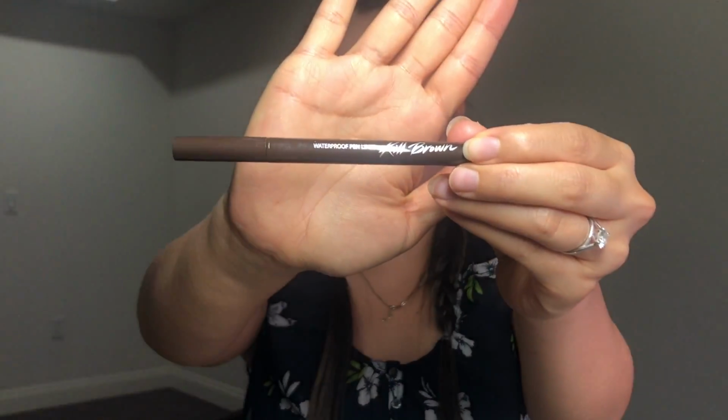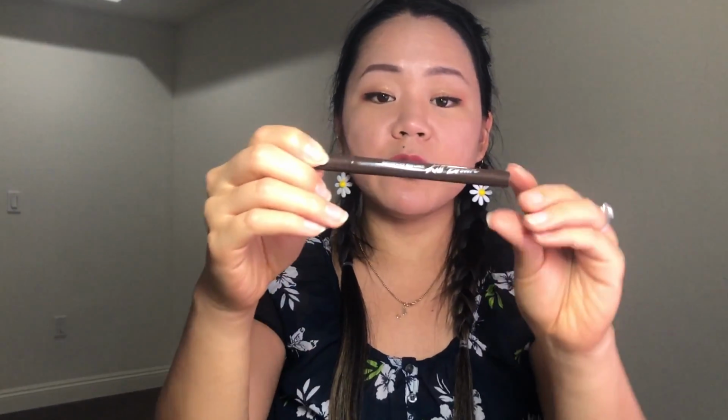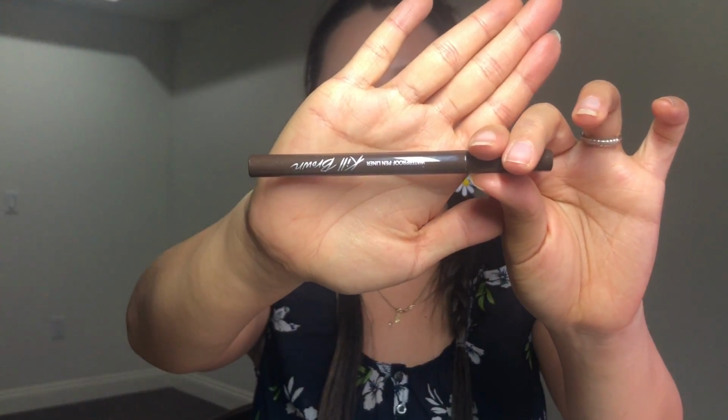And recently I got this waterproof pen liner, Kill Brow Liner from Clio, and this is a Korean brand. I bought this off of YesStyle, and actually the tip of this pen, it's really firm, so it helps to create that cat liner without having the brush flip around everywhere. So I have been using this a lot more recently because it's easier to use in the morning.